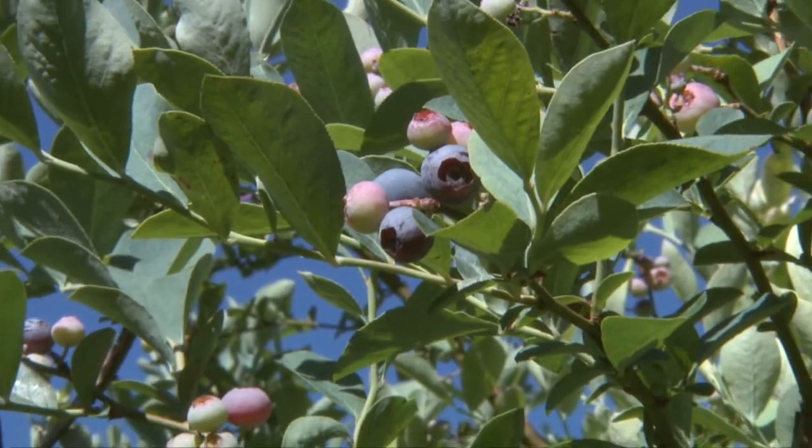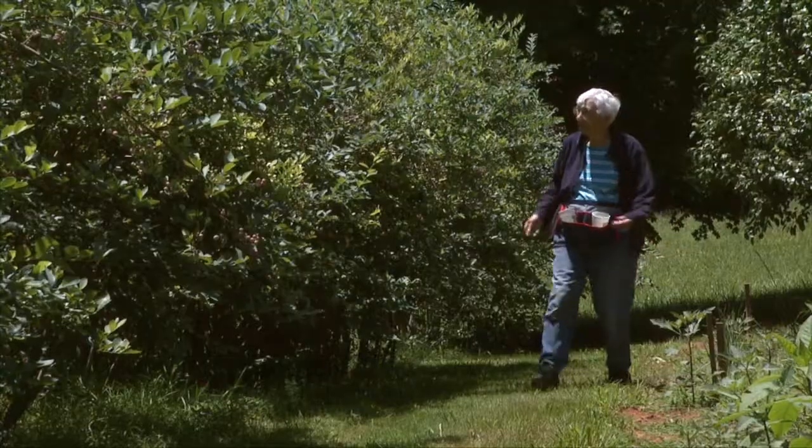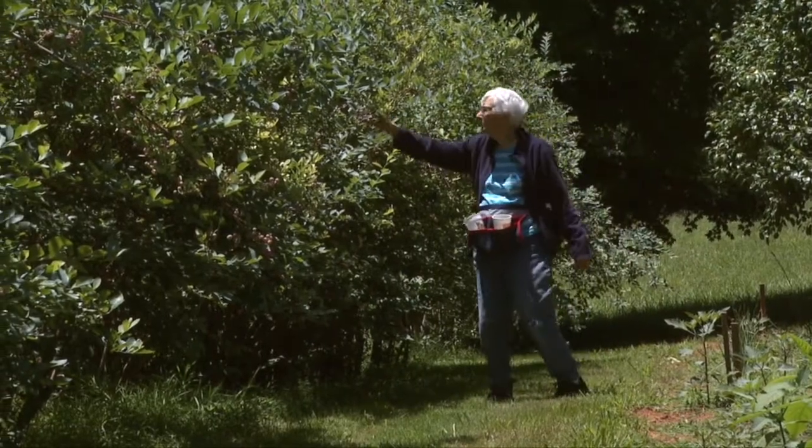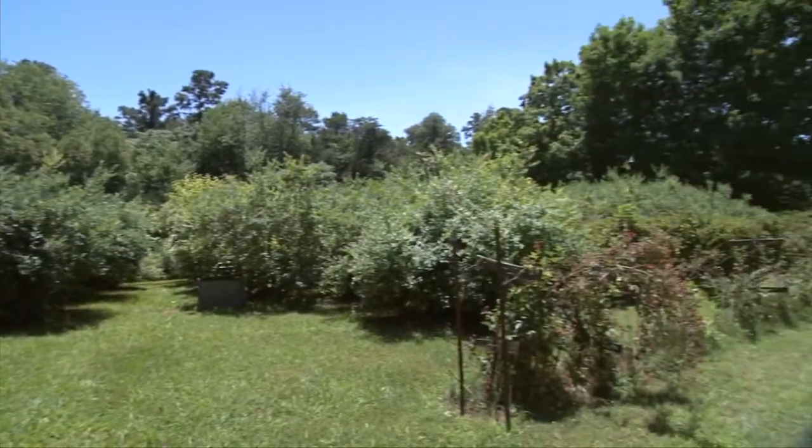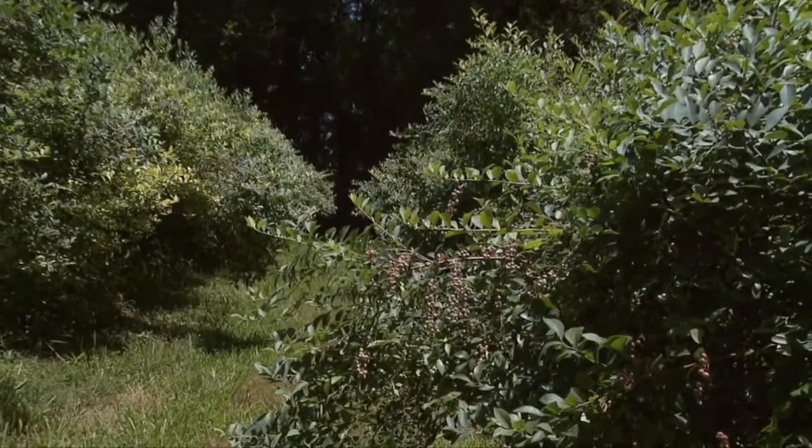This is the Beauchene Berry Farm here. I'm Bryan Beauchene. My mom, Alice Beauchene, actually owns and operates it. My parents bought this property in 1985 and started planting blueberry bushes at that time. They were just small little plants. It takes a few years for them to mature and start developing enough to produce blueberries.